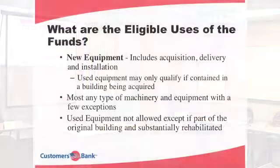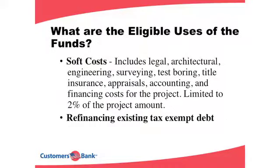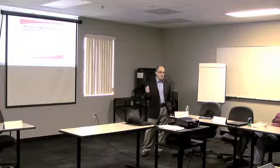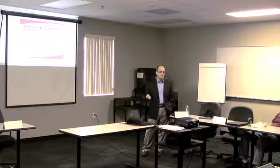Now, you can do tax exempt financing for used equipment if the equipment is part of the real estate that you purchase, and if you put 15% of the proceeds into upgrading the used equipment. Okay? Can you go over that again? Yeah, if you buy a building and it has used equipment in it, okay, you can use tax exempt financing for that used equipment. But what you have to do is invest 15% of the tax exempt money to update the equipment to make it qualify, just like you do the real estate. So the machinery would have to already be in the building.